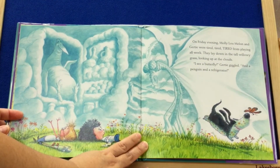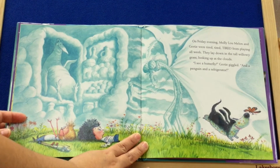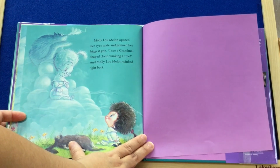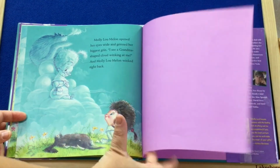On Friday evening, Molly Lou Melon and Gertie were tired from playing all week. They lay down in the tall, willowy grass, looking up at the clouds. "I see a butterfly," Gertie giggled, "and a penguin, and a refrigerator." Molly Lou Melon opened her eyes wide and grinned her biggest grin. "I see a grandma-shaped cloud winking at me." And Molly Lou Melon winked right back.